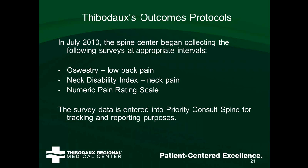In July 2010 is when we started collecting our outcome data. We do our Westry, neck, and the VAS pain scale. Our non-surgical collection is initial, 3-month, 6-month, 12-month, and 24-month. Our surgical collection, we do initial, pre-op, post-op 1 month, post-op 3 months, 6 months, 12 months, and 24 months.